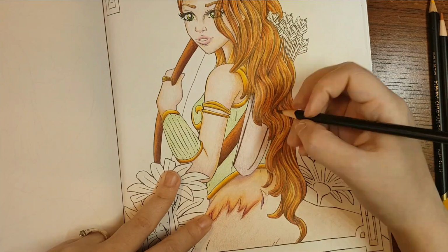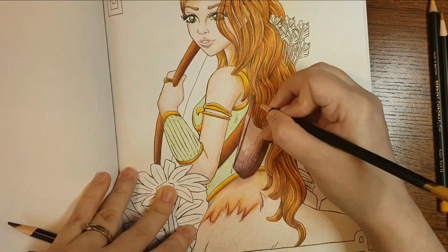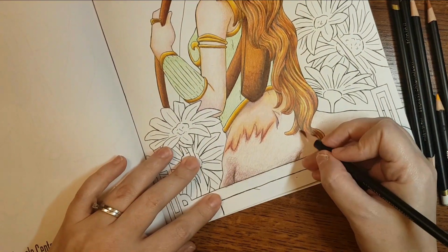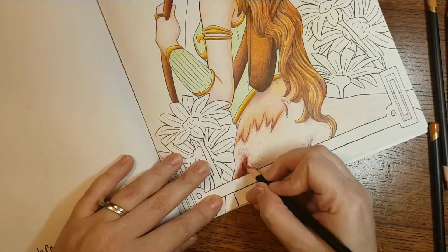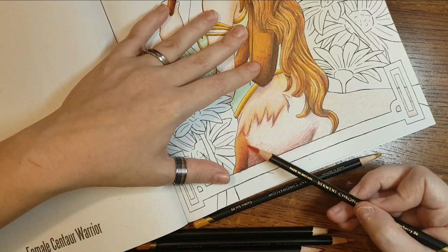You're seeing me right now use the Derwent Chromaflow 24 pencils. I would like to give a full review on those, and this is my first run with them. This is my dry run. By the way, yes, you will have noticed very early in this time-lapse footage that the pencil arrangement disappeared.